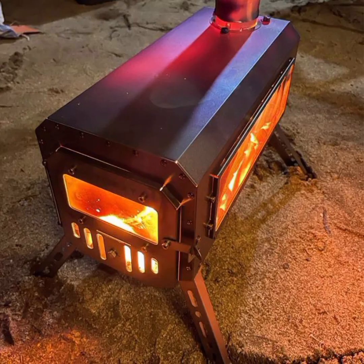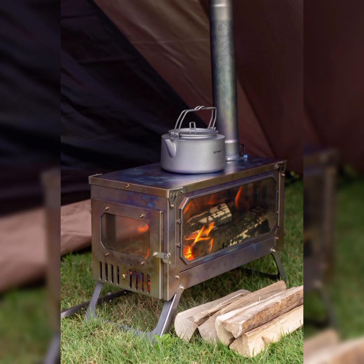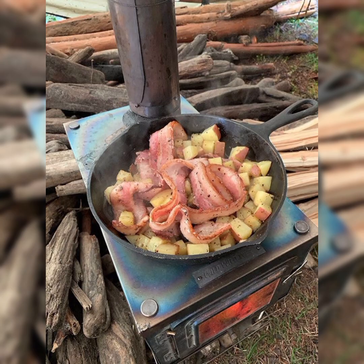Number 4, camping stove. Unless you plan to eat cold food for the duration of your camping trip, a camping stove will allow you to cook meals and boil water for coffee or tea. Make sure you bring enough fuel for the duration of your trip.